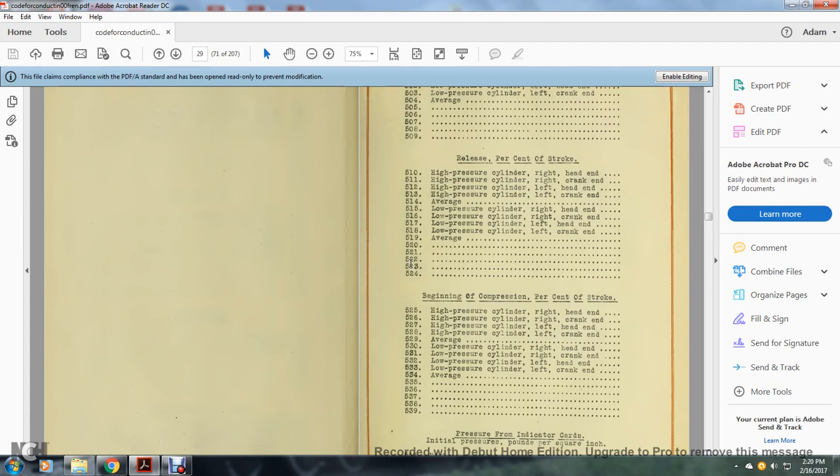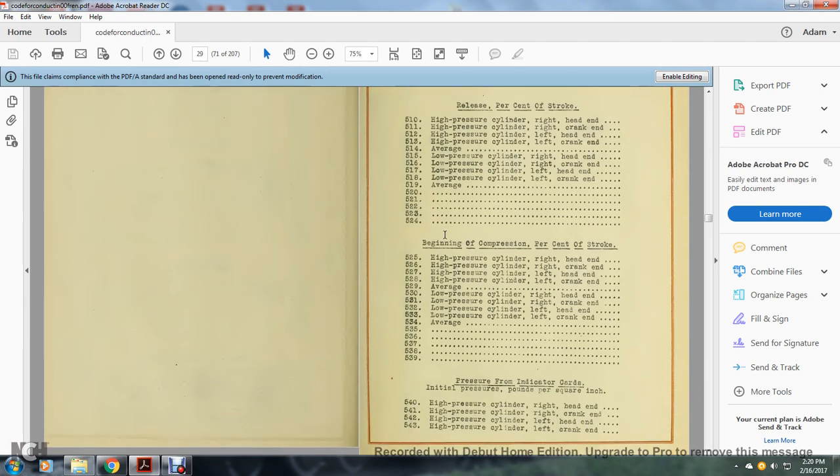All right, beginning with the compression percent of the stroke, the high pressure cylinder right head end, 525, 526 high pressure cylinder right crank end, 527 high pressure cylinder left head end, 528 high pressure cylinder left crank end, 529 average, 530 low pressure cylinder right head end, 531 low pressure right crank end, 532 low pressure left head end, 533 low pressure left crank end, average, 534 average pressure from the indicator cards.